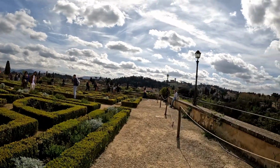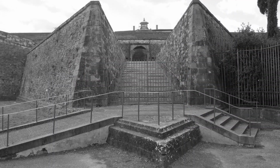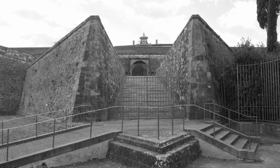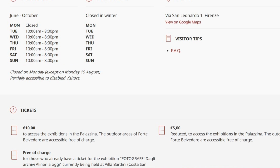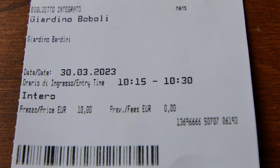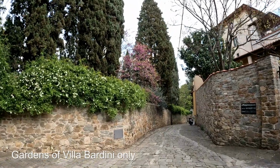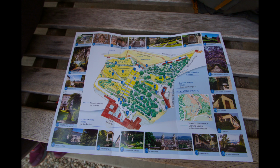I will admit I was a bit underwhelmed by the Boboli Gardens, but if you climb to the top you can visit the Belvedere Fort. There's an exit near the fort entrance, although unfortunately it was closed when we were there. When open you should be able to walk the walls for free, but the museum itself is €10. Now if you do buy the ticket to the Boboli Gardens, it also entitles you to enter Villa Bardini. Now this is part way down the hill. As you pass the Belvedere Fort and then go down the hill, there's an entrance on your right.